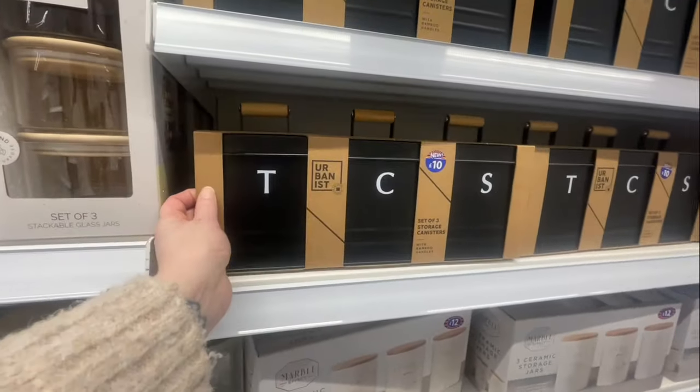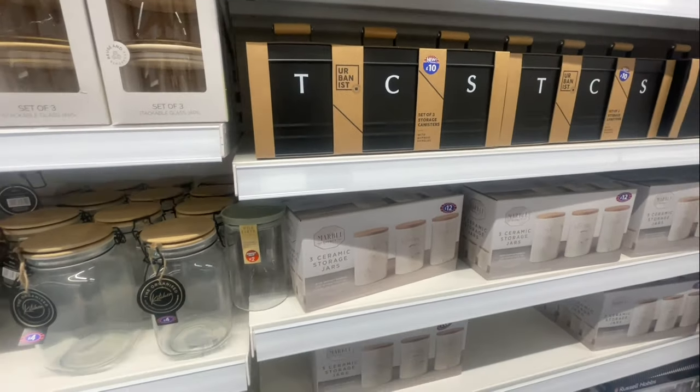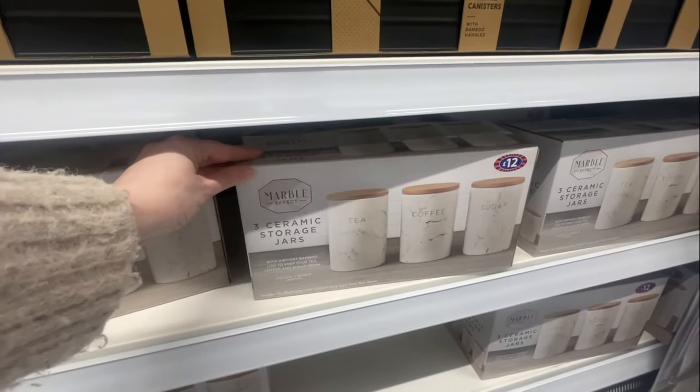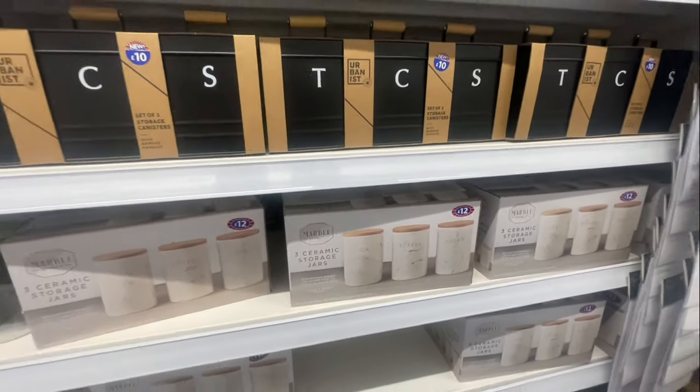Like what I said, I don't have my tea, coffee and sugar out, but B&M did have some really nice canisters if you like yours out on your workspace. These were nice, these were £12, the ones above they were £10.